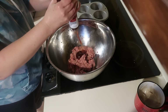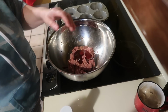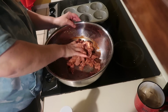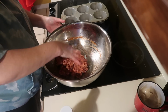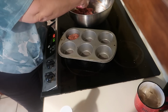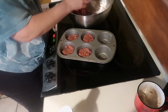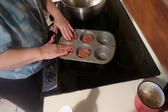All I'm really going to do for that is add some barbecue sauce and some ketchup. Super fast and simple meatloaf. Charles loves meatloaf. He would be very thrilled to have a few of them in here. That's it. Now these are ready to be turned into little baby meatloaves. I think I might just go on and turn it into 4.